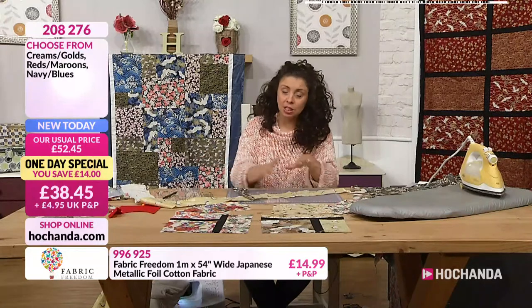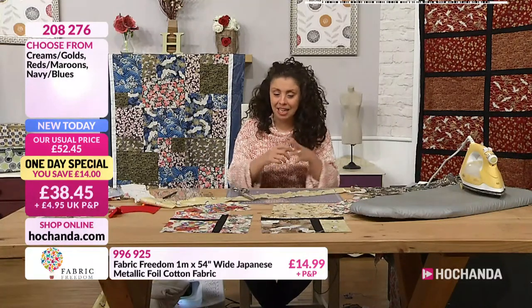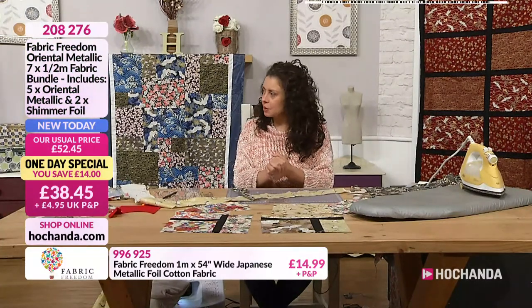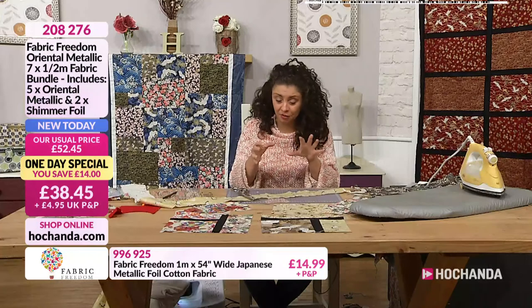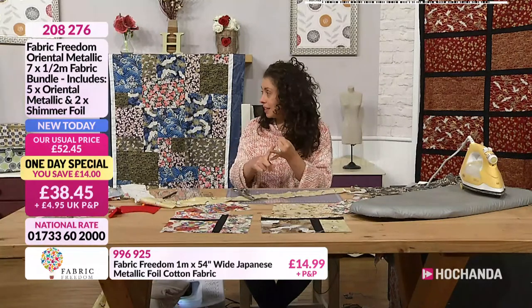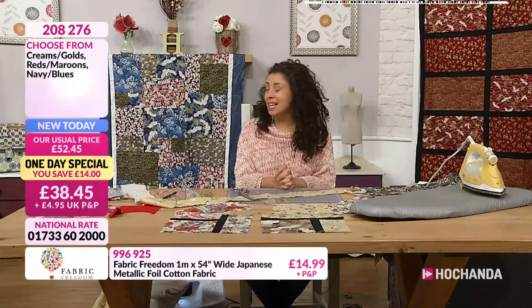So this one day special that we've got today are some of their fantastic oriental fabrics, and they've grouped them into sevens that we've got today, so 7.5 meters, and it works out about £5.50 a half meter, which for A, the width, B, the quality. Yes. A, the quality, B, the width, and C, the amount of foiling that's on here is an exceptional price.